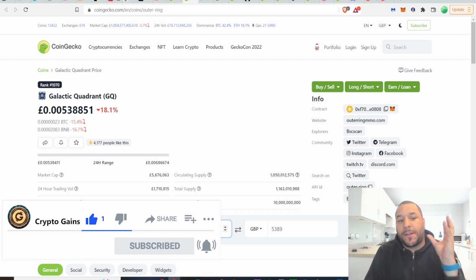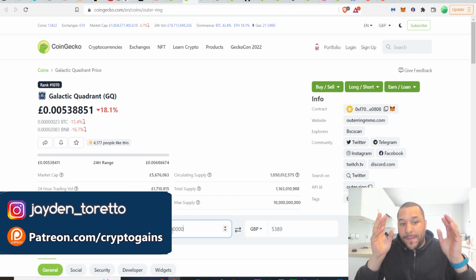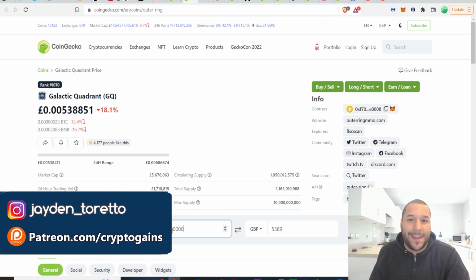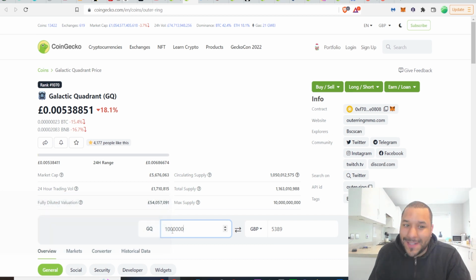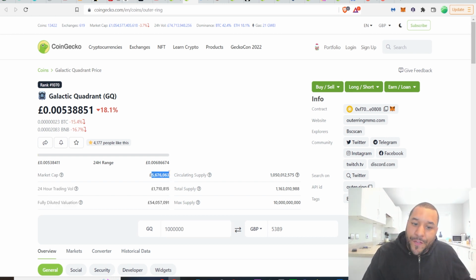in the future because the metaverse blows up, and I still believe metaverse stuff is going to blow, this will set your life up for greatness. That's all I'm saying. It will seriously set your life up. And it's possible to do so because look at the market cap. It's a low cap gem, 5 million. So a 10x is 5.6, so a 10x is 56 million. 100x is 560 million.